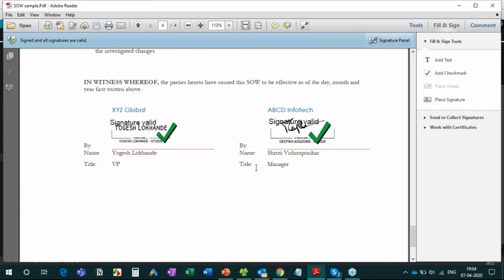Okay, so you can see the signatures are there. They are validated. And if you are really the technical sort, you can click on this signature and you can see the certificate also that it's been validated. Again, I think it's taking a little bit of time, so please excuse me on that.